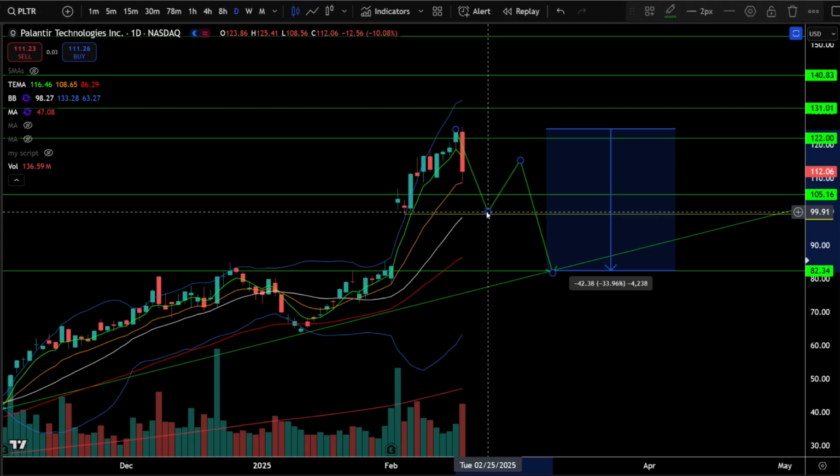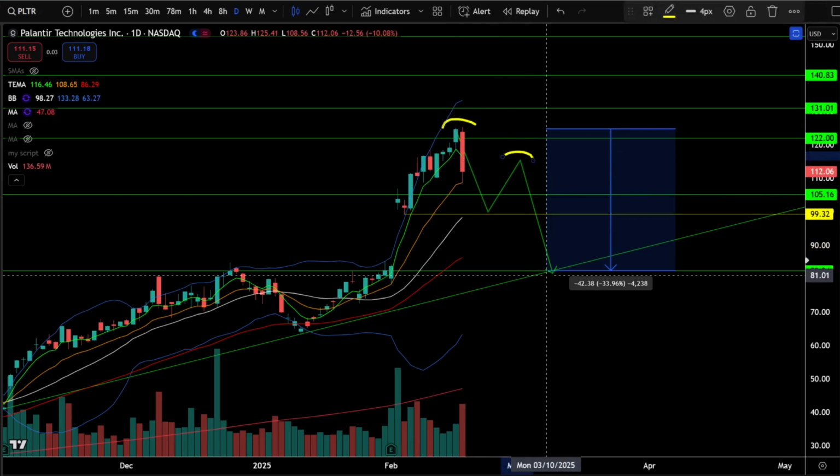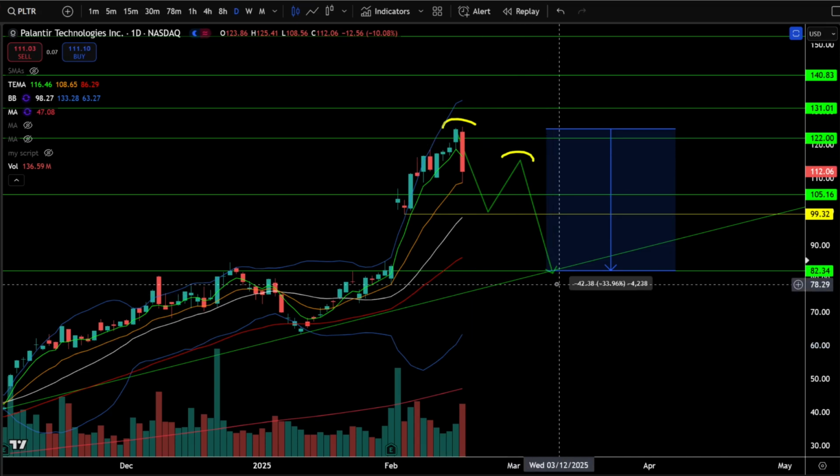And then even if we bounce off 99, there's still a very good chance that's going to be a lower high rejection on our path lower towards the low 80s. It can't get any simpler than this, and it is 100% objective. Believe me when I tell you, I understand this is a very good company, but that means nothing as a trader. It could come all the way down into a very deep correction and still go much higher 10 years from now. We are short-term minded traders.